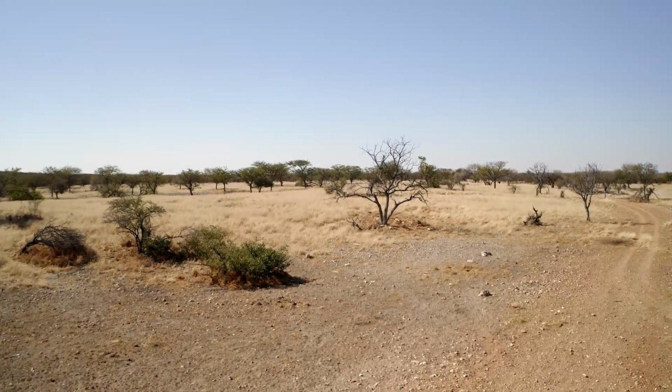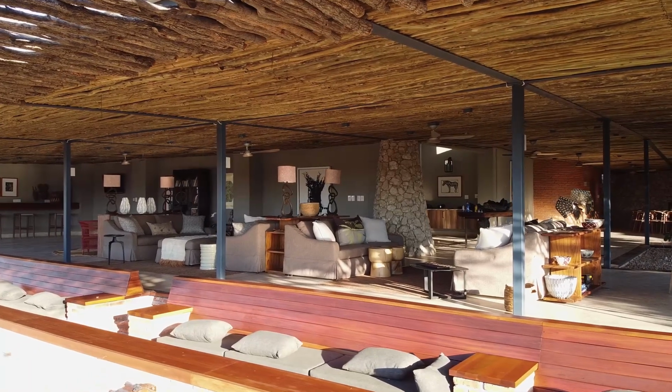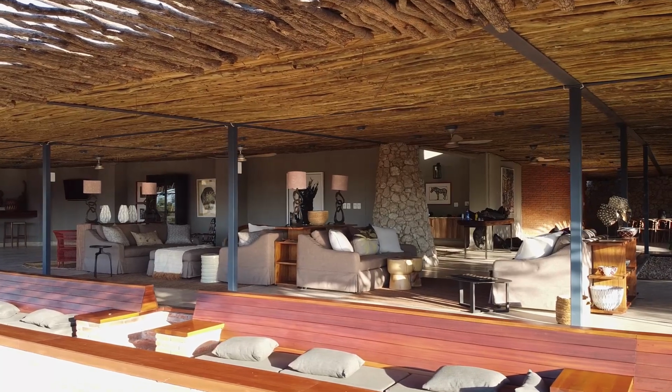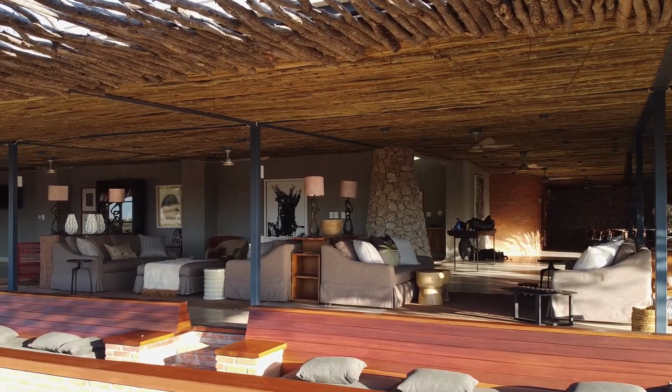Namibia is a place of great inspiration, where dedicated people make a difference. At Ongava, our inspiration comes from the land and the life it supports. Our conservation efforts are bold: land reclamation, reintroduction of wildlife, and the creation of a partnership for the future that is vital for the health of the planet and our souls.